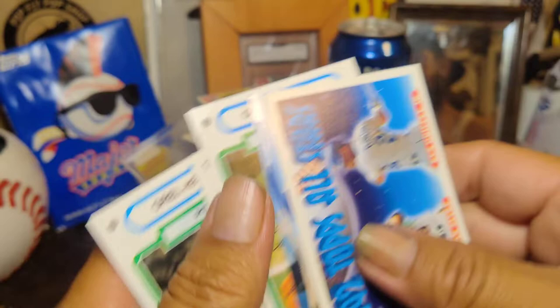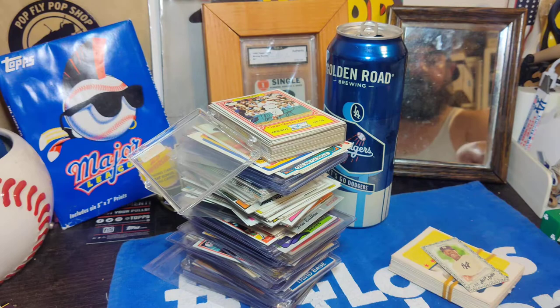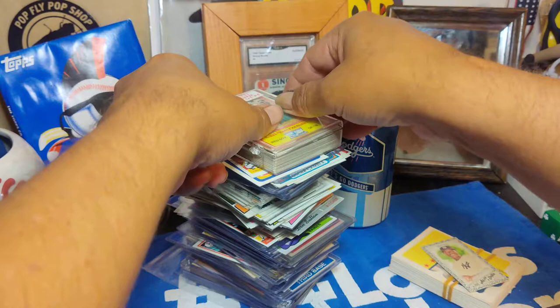So sweet. So, there it is. That is my pile of cards, folks. Glad I did this and found my Doc Ellis card. I've been looking for this for quite a while. So, awesome to come across that. And it was just in a weird place, too. I can't close this. But anyways, there's my pile.